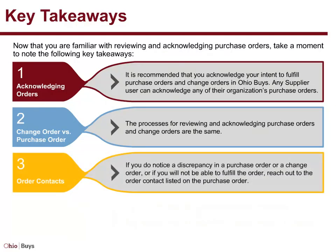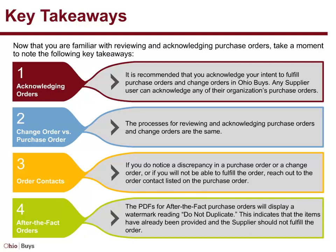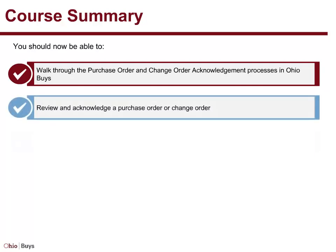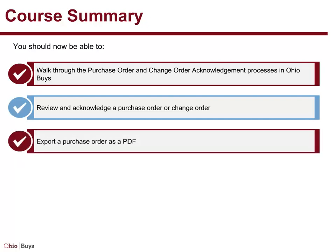If you do notice a discrepancy in a purchase order or a change order, or if you will not be able to fulfill the order, reach out to the order contact listed on the purchase order. And, the PDFs for after-the-fact purchase orders will display a watermark reading "Do not duplicate." This indicates that the items have already been provided and the supplier should not fulfill the order. You should now be able to walk through the purchase order and change order acknowledgement processes in Ohio Buys, review and acknowledge a purchase order or change order, and export a purchase order as a PDF.